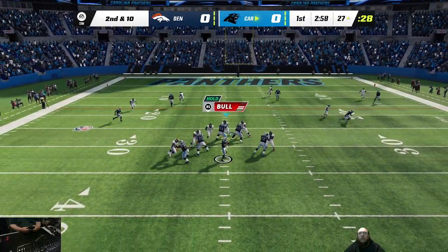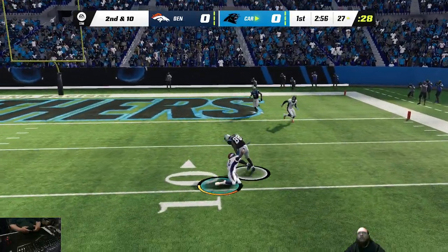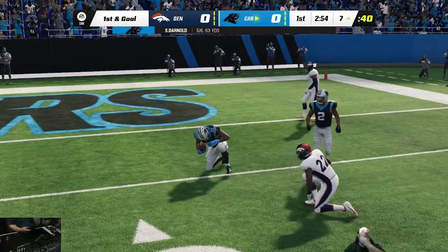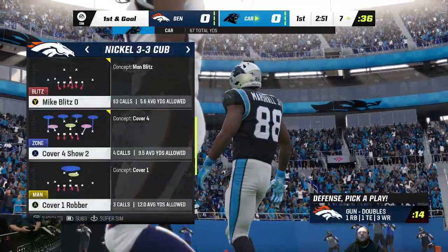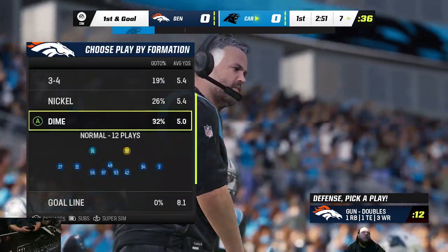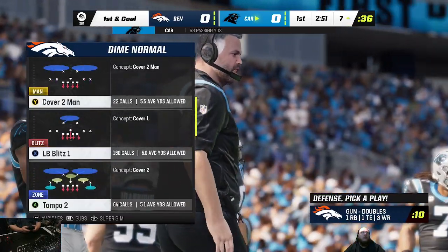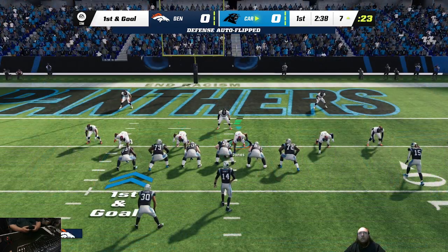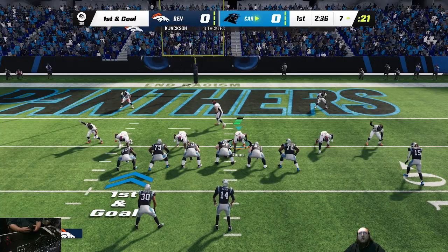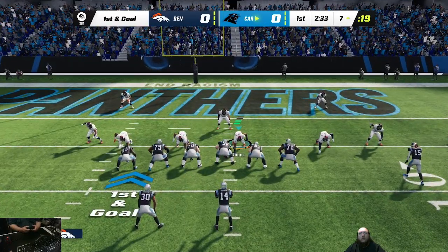To the air again, Darnold. And that's complete to the right side. It's Marshall. And finally, down he goes as they work it inside the 10 to the 7. A good pickup there of 20 yards. A lot of precision being shown on this opening drive. They've been methodical, they've been crisp, and as a reward, they're going to be set up with an early 1st and goal.